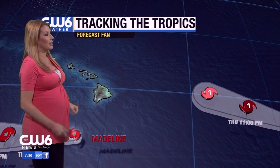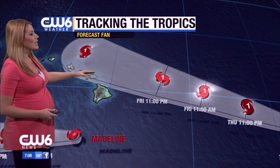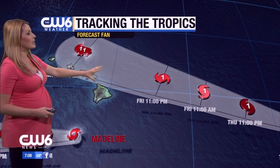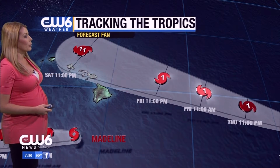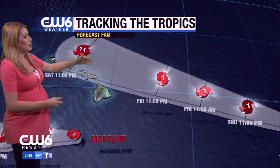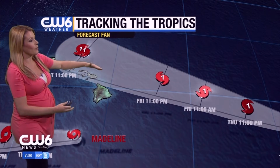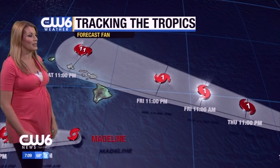But we're really keeping our eye on Lester because that one is going to remain a hurricane as it skirts to the north of the islands. It'll be well to the north of the Big Island, at least according to the current trajectory, and then as it pushes past Oahu, it'll still be a Category 1 storm, and that'll be into Saturday. But you can see the cone of uncertainty, so if this thing tracks a little bit further south, Oahu and some of the other smaller islands, Maui, could take a direct hit.